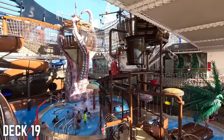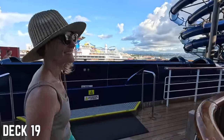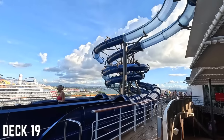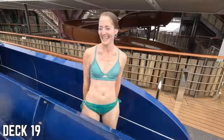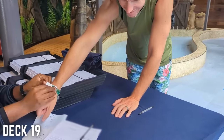While you enjoy a Nicholas cocktail or two, the kids can hit the water slides, which can be found just a few steps away towards the rear of deck 19. The Seascape features 4 larger water slides, including 2 dueling aquatube slides, a larger tube slide known as the Aquadream, and a smaller, slower slide. And while we could go on about how much fun these slides were, we'll let the footage speak for itself. But first, we had to sign a waiver and get our wristbands.